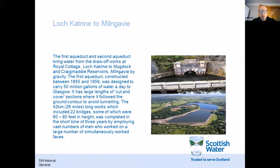So the means, the conduit for the water to go from Loch Katrine to Milngavie was to tunnel through rock and build bridges over ravines. So between 1855 and 1859, the first aqueduct, that's the old aqueduct, was built. The old aqueduct was designed to carry 50 million gallons of water a day to Glasgow.